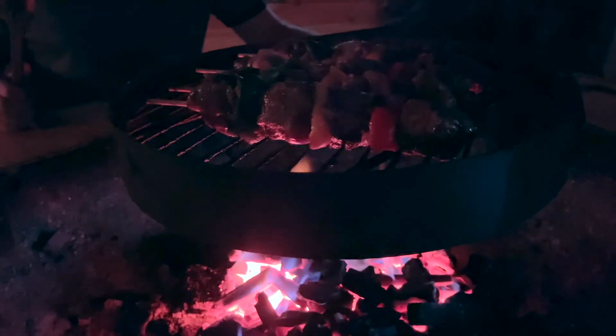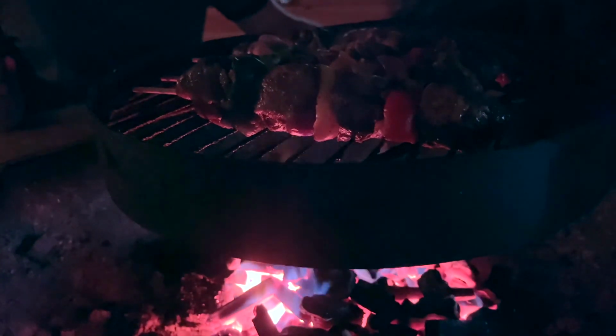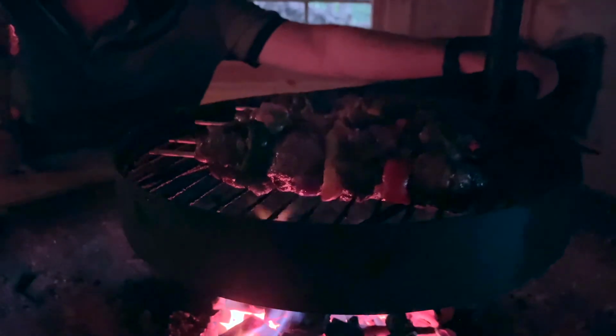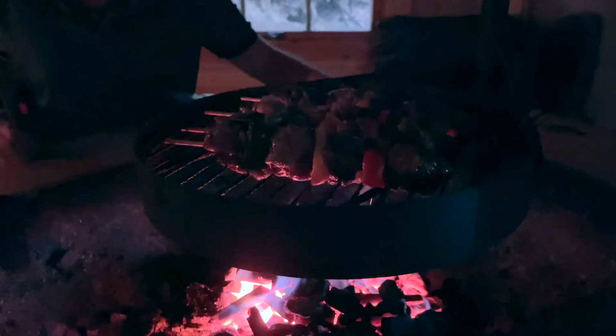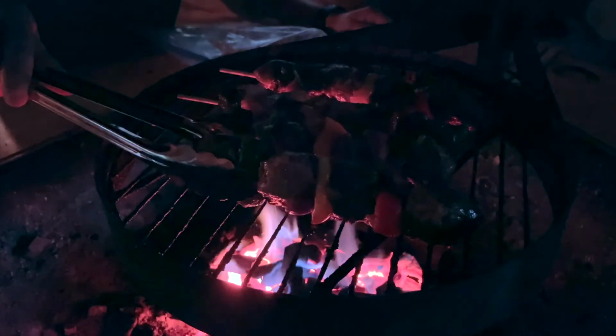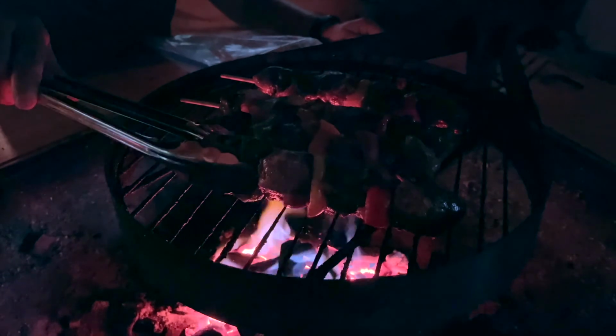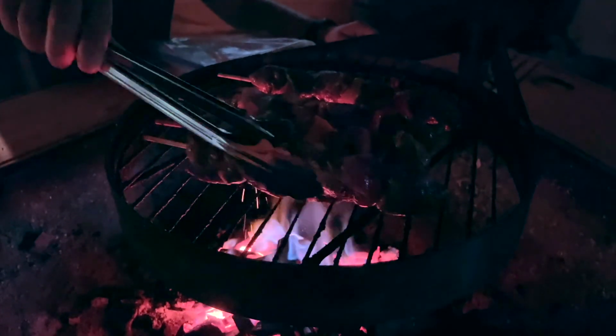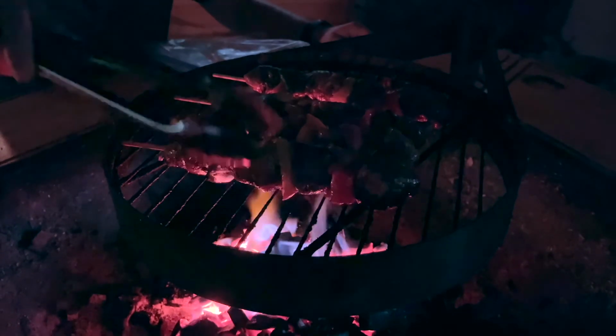Oh my god. That's such a cool idea. You can actually move it around, a little bit off the fire to control the heat. Okay, that looks so good. Wait a second. Can you hear that? I'm so excited for these.